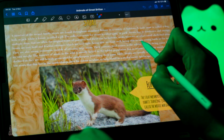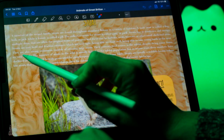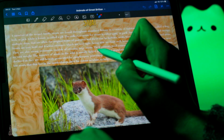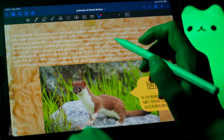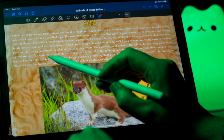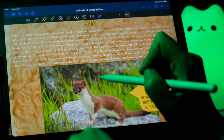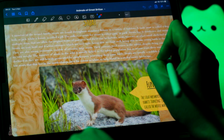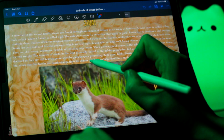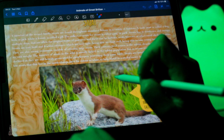Their primary food source is rabbit, despite being many times its own weight. The number of stoats in the wild is usually linked to rabbit population, but in recent years their numbers have declined as they are still heavily persecuted by gamekeepers protecting their game birds. Stoats are usually reddish-brown in colour, but stoats that live in the north change their fur colour to white to help blend in with the snowy landscape.